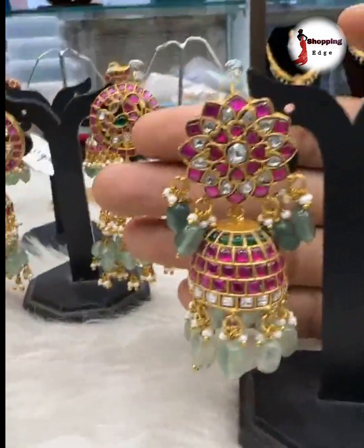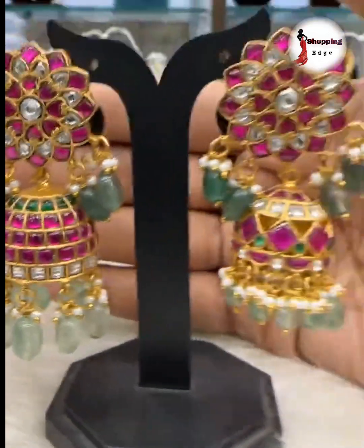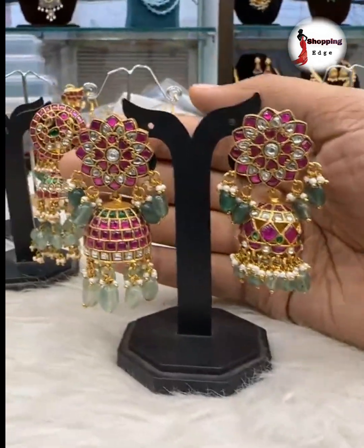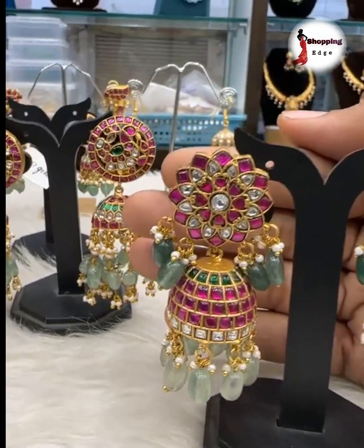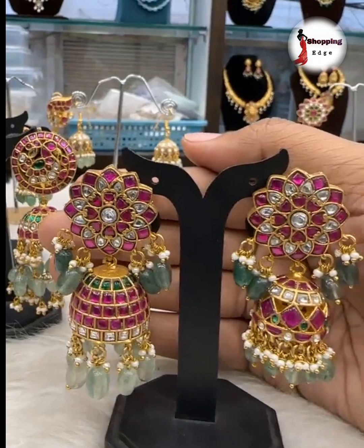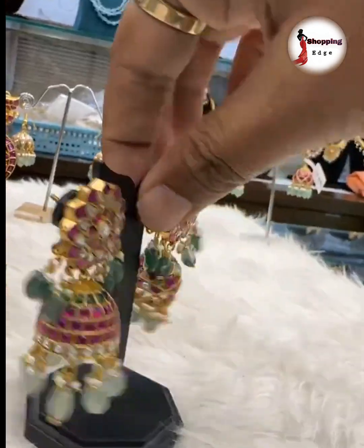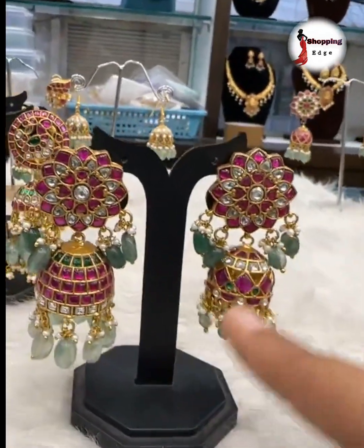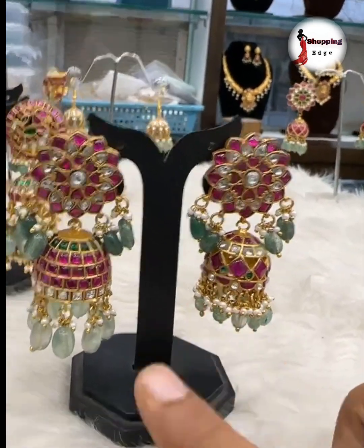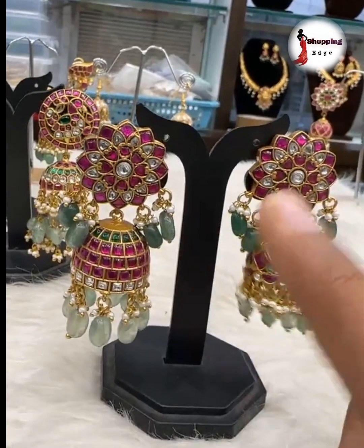This is one more beautiful design. Big size Jadau jhumkis. And I try to show you two different jhumkis. You can take this or this. We can interchange the jhumka also as per your requirement. The top remains the same, bottom changes.